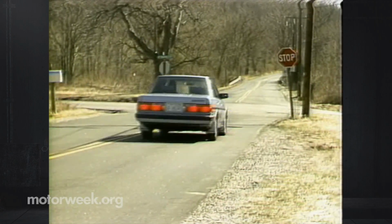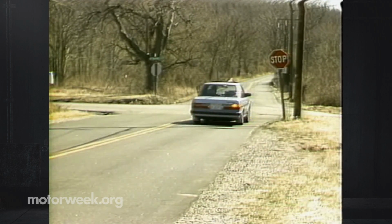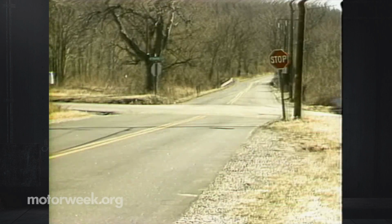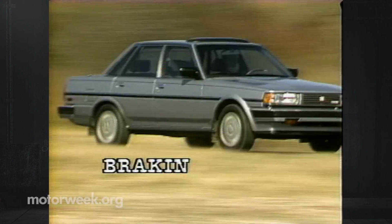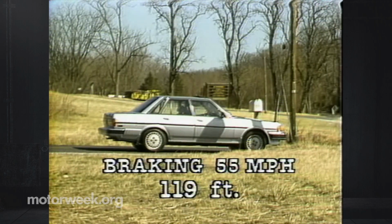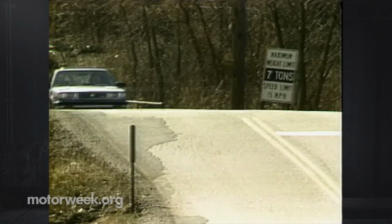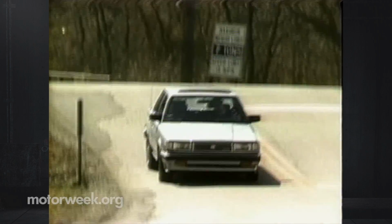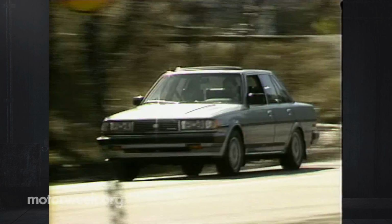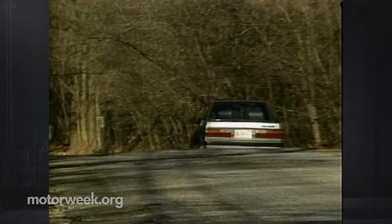Want to try the brakes? Go ahead, mash them. We did and got nothing but straight, secure halts, and it's no wonder. The Cressida has four-wheel disc brakes, and distances of 119 feet are good on any car, especially a 3,270-pound sedan. Could the Cressida then be that rare breed, a super luxurious sports sedan that can really live up to its promise? Well, just when we began to think so, we tried the Cressida in corners.